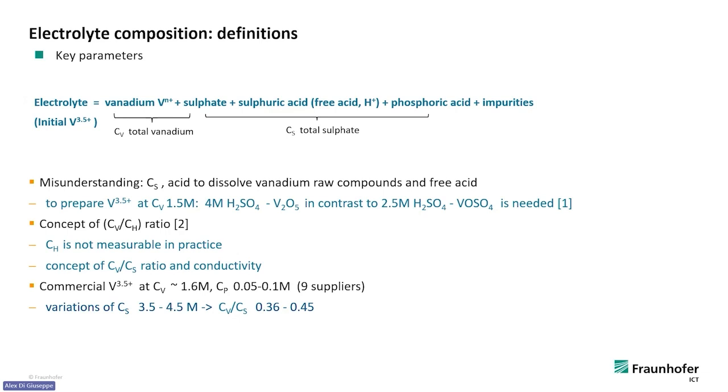But what we can analyze is the total vanadium, as well as in which states the vanadium is. We can analyze the total sulfate content. This is also something we can do. So one of our parameters was the ratio between the vanadium and the sulfate. And the other thing we could measure is the conductivity. These two parameters we used to define electrolytes.